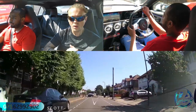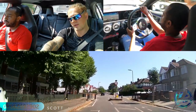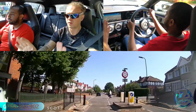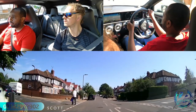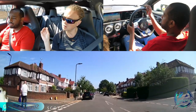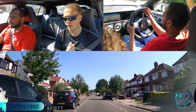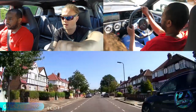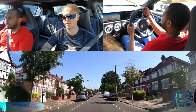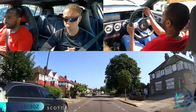Now, width restrictions. Try and get as straight as possible before you get there. You can always stop. You're very central. Well done. Did you feel that? Yes, a little bit on the right. Just a tiny bit. But lovely. Before there, you were so straight. It just had a very, very slight angle, and so the back tyres sort of got on the right there. That was nice. Thank you.